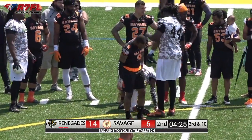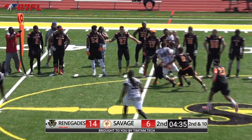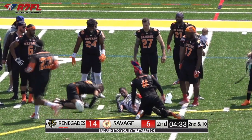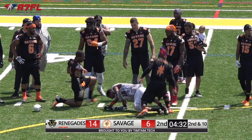And you can see Ray Law slow to get up. You want to see if you are a fan of the New Jersey Renegades. He got hit hard on that far sideline. Brought down with what looked to be a big tackle, wrapped and carried down. Prime time in on that stop.